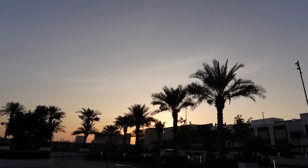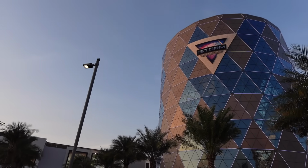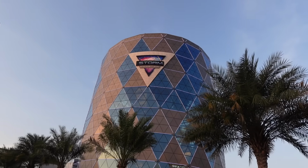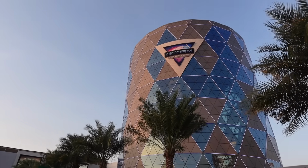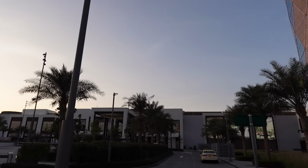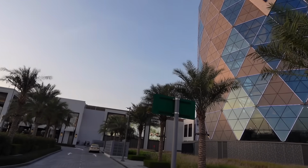Oh, look at that sky. I am loving this weather that we're having this trip. It's perfect. And yeah, here's a look at the building for the Storm Coaster. It's a very impressive structure, and the fact this was built only a couple of years ago along with the rest of the mall, it's very new, very modern round here. And yeah, it's a really good space.